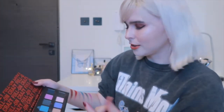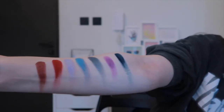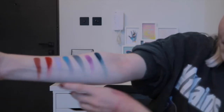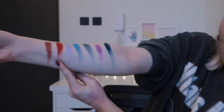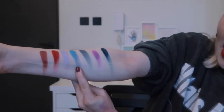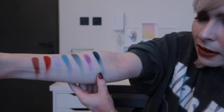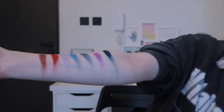A cotton pad is next to me. As you could see, I was only swiping once, and I'm telling you now the names from this side to this side. So this is Devil Wears It, this is the color VM, this is the color Sinner, this is the color Savage, this is the color Ravishing, this is the color Daze, and this is the color Poison. And this is all one swipe swatch.